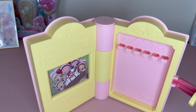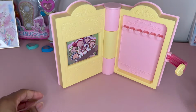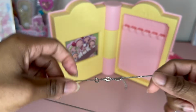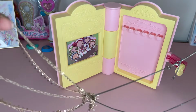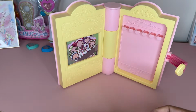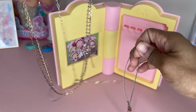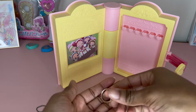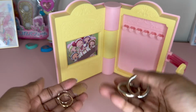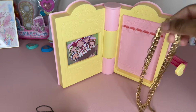but let's see. Okay, so I brought a few accessory pieces to see if they can match nicely with the accessory book. And these got all tangled in the 2 seconds that I've had them. Okay, I have some necklaces, a couple rings, earrings, and then this is like a kind of gigantic necklace. I can already tell it's not going to work, but we'll see.